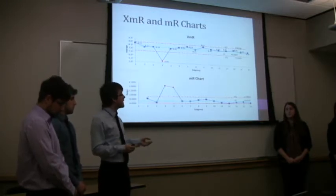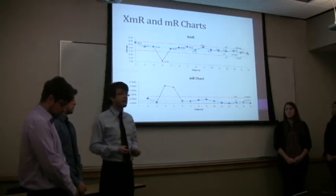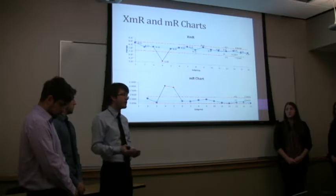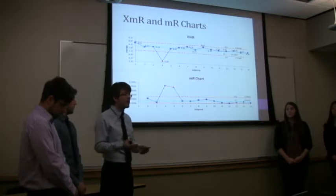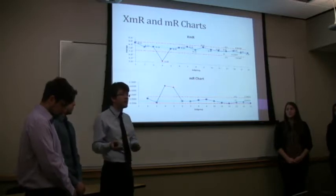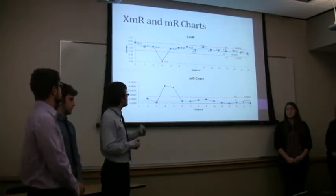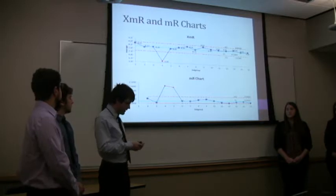But we figured out that if we use the X bar instead of XMR, we are not going to see the overall behavior of our process, but the way that we are collecting the pH and the way that the pH meter behaves. So it's out of our original goal, and because of it we use the XMR chart.